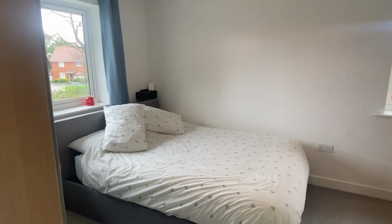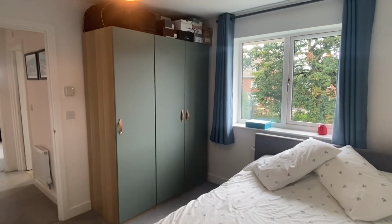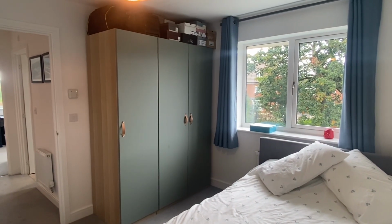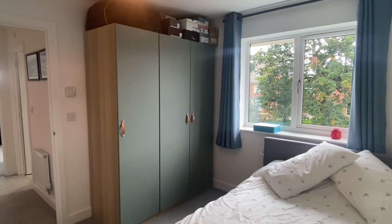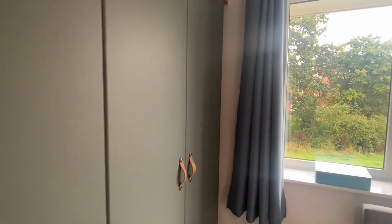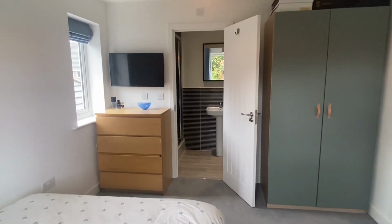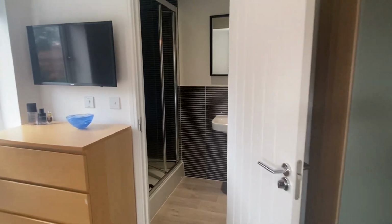There's the other window. Let me just step into the room and turn around because we've got a triple fitted wardrobe there. The wardrobes are freestanding. We'd need to confirm if these would potentially be included. And then if I just turn round, point the other way, another wardrobe sat in the corner, as you can see. There's the door to the ensuite. So let's show you that.